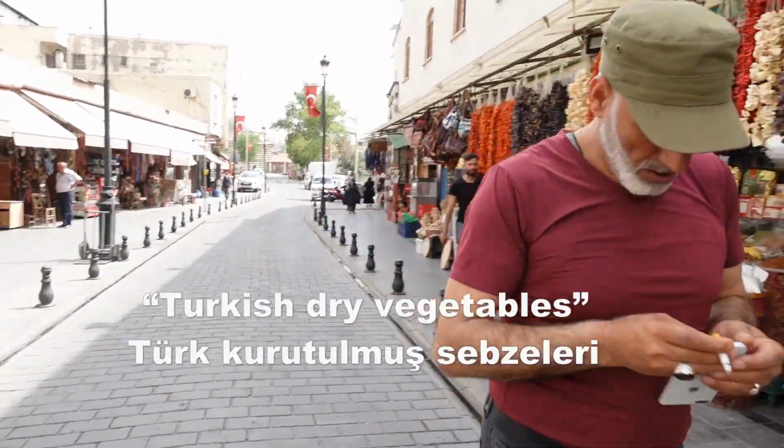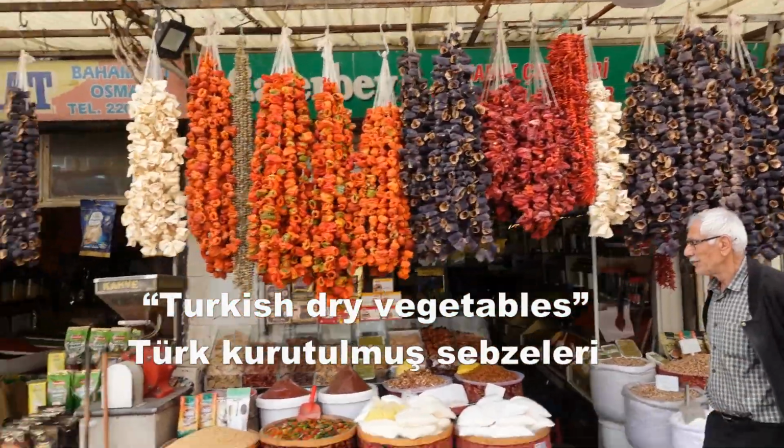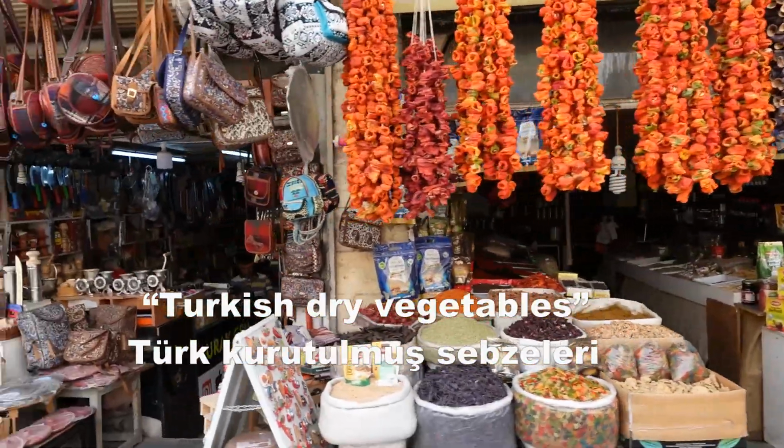You see those colorful things hanging, looking like flowers? No, they're not. They're mushrooms, they're bell peppers, they're all dried, dehydrated basically, for cooking purposes.